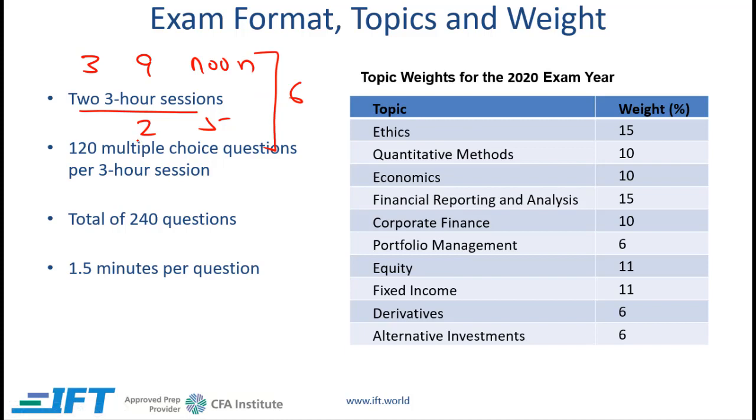In each session, there will be 120 multiple choice questions. So overall, you will have 240 multiple choice questions. On average, you will have 90 seconds or 1.5 minutes per question. Now, obviously, some questions might take a little longer, others will be shorter, but on average, you have 1.5 minutes.